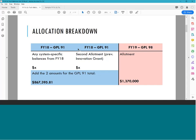This slide just shows you a breakdown of your allocation for this year. There are two parts to it. There is an FY18 allotment and an FY19 allotment. For FY18, there's two pots of money. The first part is any system-specific balances from FY18. So that could have been the 3D printer. It could have been any kind of money that you may have not spent and it rolled over.